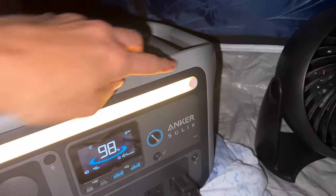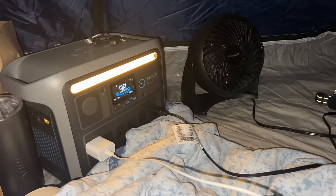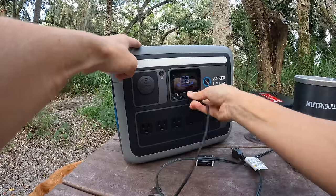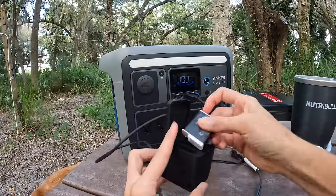There's also an ambient light on top of the power station. That way, if you need to see during some nighttime activities, there is a light there as well, which works out perfect because I did forget a flashlight or a lantern. I just kind of planned on using my phone light, but since I have the powerhouse with me, I can utilize that light when the sun goes down. With Anchor Solix's 5-year warranty and 10-year lifespan for everyday use, you can enjoy worry-free usage.